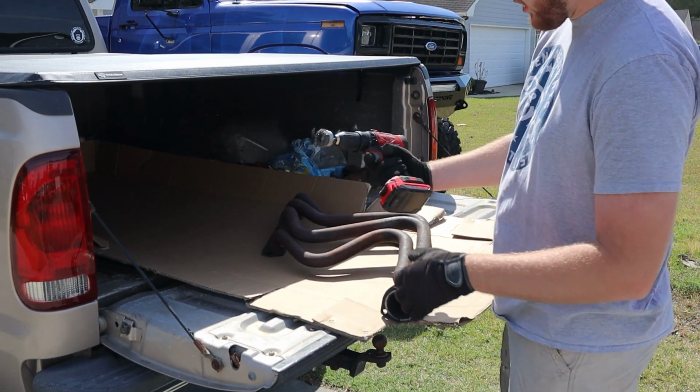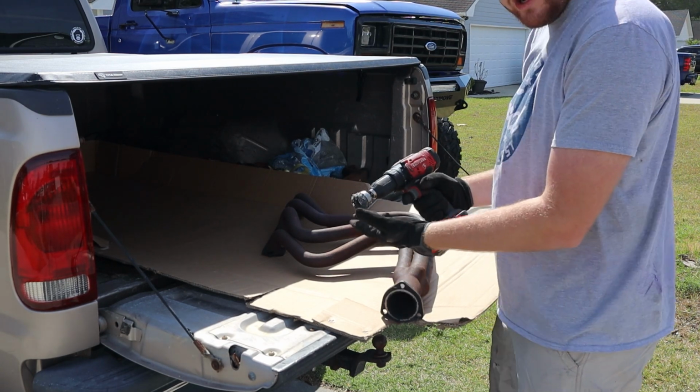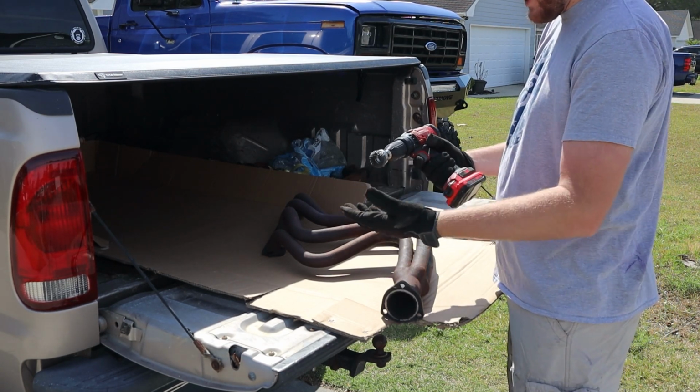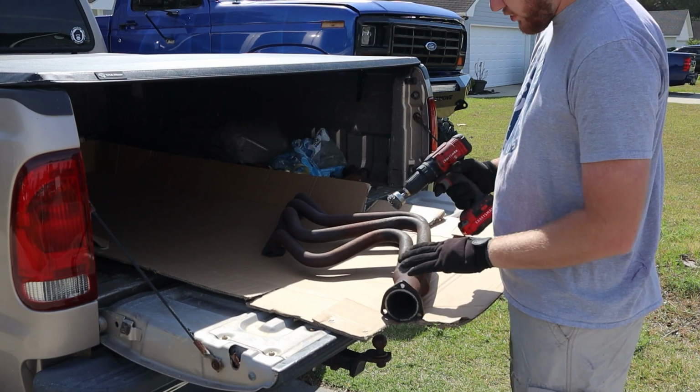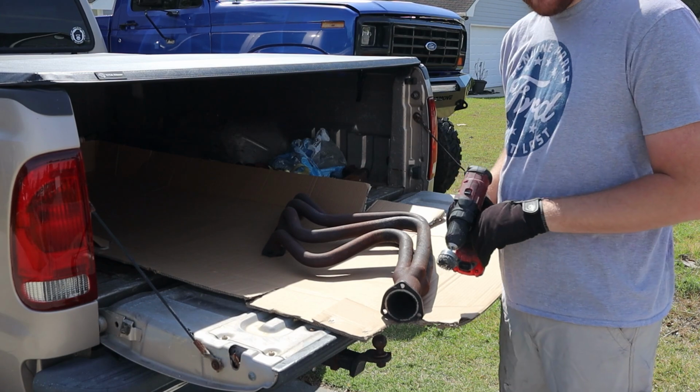So I've got my drill, I've got my wire brush. You can pick up a wire brush like this at Harbor Freight, just about any hardware store or home improvement store, and then just a typical drill, and we're going to go ahead and do this entire header.